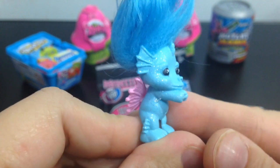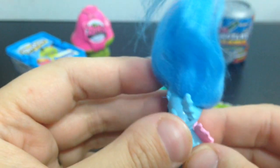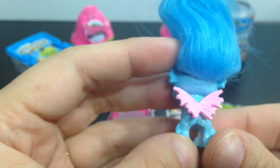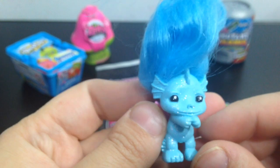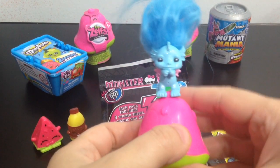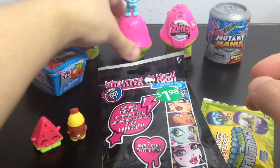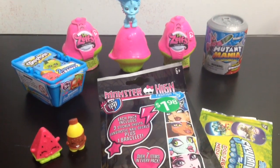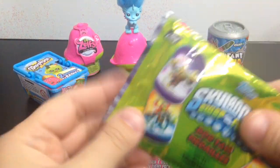She's so cute. Look at her little pose. I really like how they have a lot more poses for the mini Zelfs with each wave they do. She is so adorable. And here's her posed on her little mushroom. Set it back there. She looks really cute. She looks like she's about to dive into the water or something.